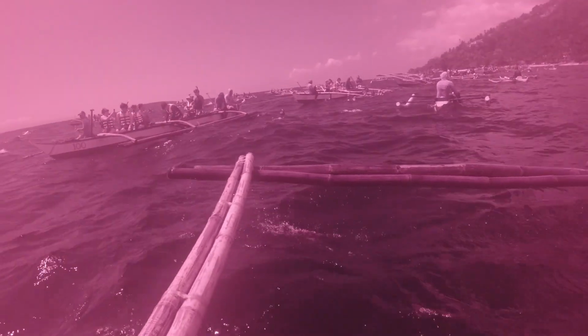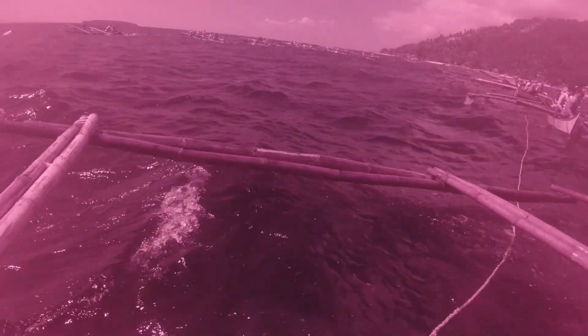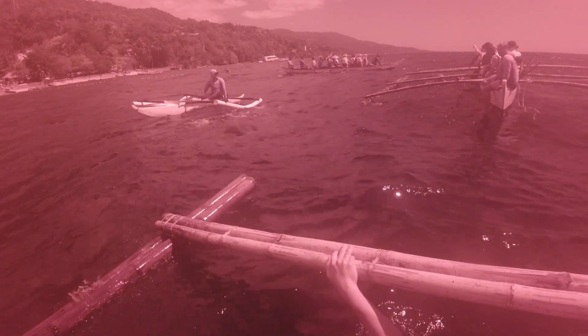Shark. Yo, the whale shark. Woo! Oh, it's going away now. So we are literally near the shark already. Whale shark. Yes, a whale shark. And we want to see it down there. Oh, that's the whale shark. Wow.